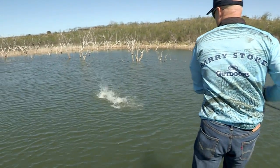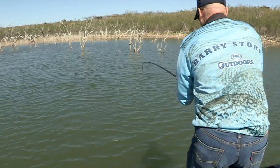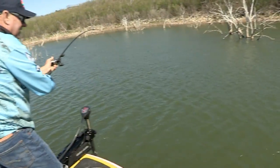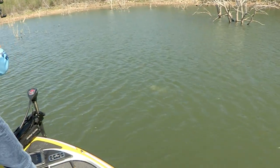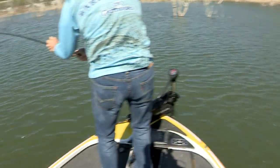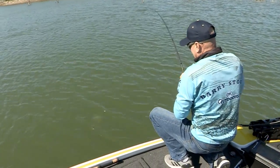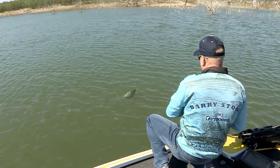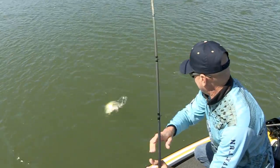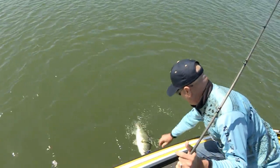Got it. Oh, that's a good one. Look at that. Woo, baby. What an acrobat. That was too obvious a place right there. There had to be one in there. Look at that. What a fight this fish is putting up. It's a good one. All right, you're done. Big old fat dude.